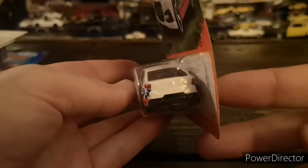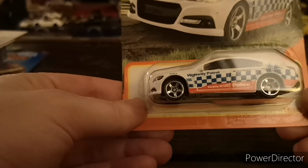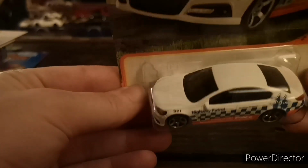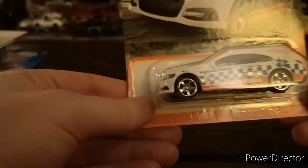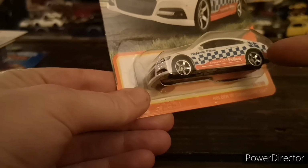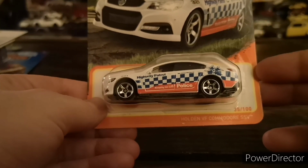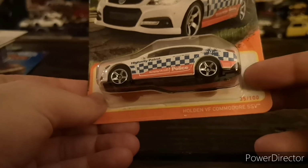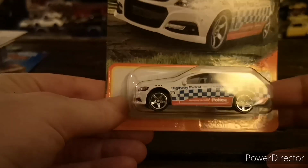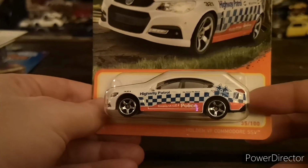Fortunately, on this one the rear is not complete, since you've got the big police livery on there, the highway patrol. Cool thing is, since it does not have strobes on the top, this would be really, really easy to do a tampo removal on, and just have a stock version of the Commodore VF, which is great. Yeah, and it'll go well with the other Holdens I have in the collection. Very few, but still a couple.